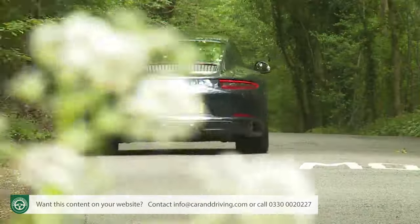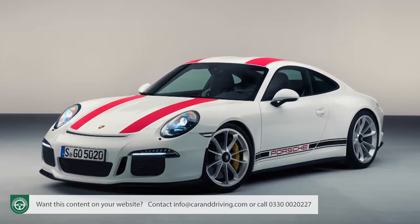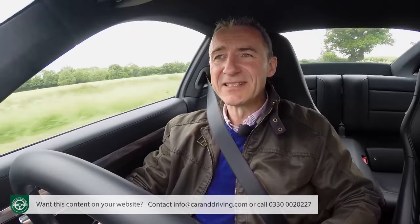If you like the idea of that, but you plan to do a mix of road and track mileage, then the even pricier 911 R variant might be a better choice. Here, the same 500 brake horsepower 4-litre engine is almost as quick, but the styling and the driving experience is delivered in a slightly less extreme manner.